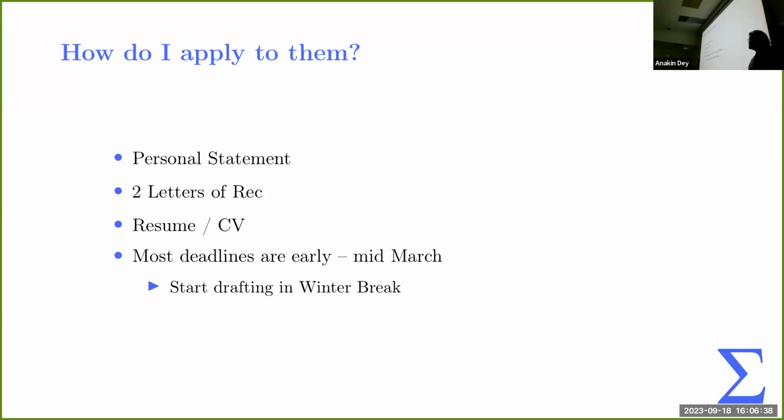So the deadline for most REUs is like early to mid-March. I think March 15th is when most of my REU applications were due last time around, but some were due a little bit earlier, maybe one or two or a couple days later.